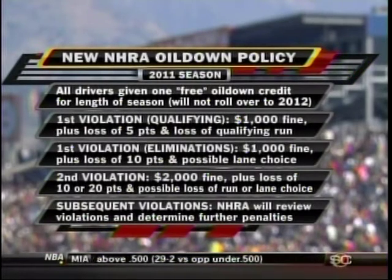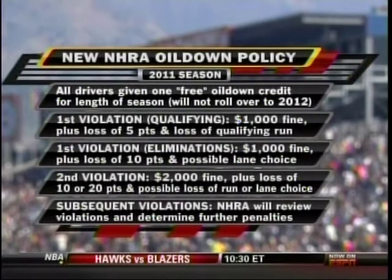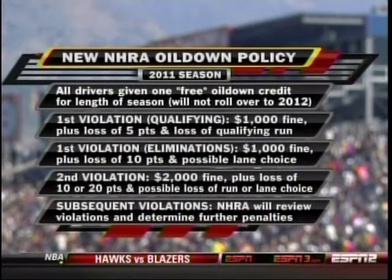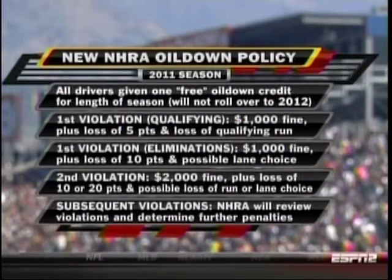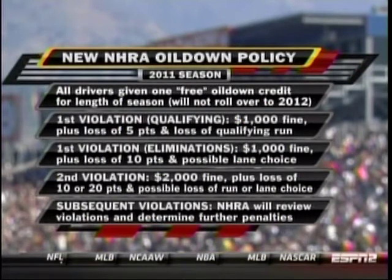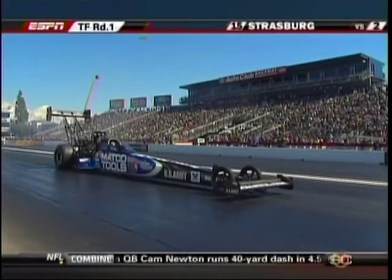The second violation, then you're starting to get in trouble. $2,000 for the fine, 10 points to lose in qualifying, and 20 points in eliminations. Plus, you would lose lane choice if you would have had it. Subsequent violations, NHRA will review those violations and determine further penalties. And that applies, by the way, to not just the pros, but everybody at the track.